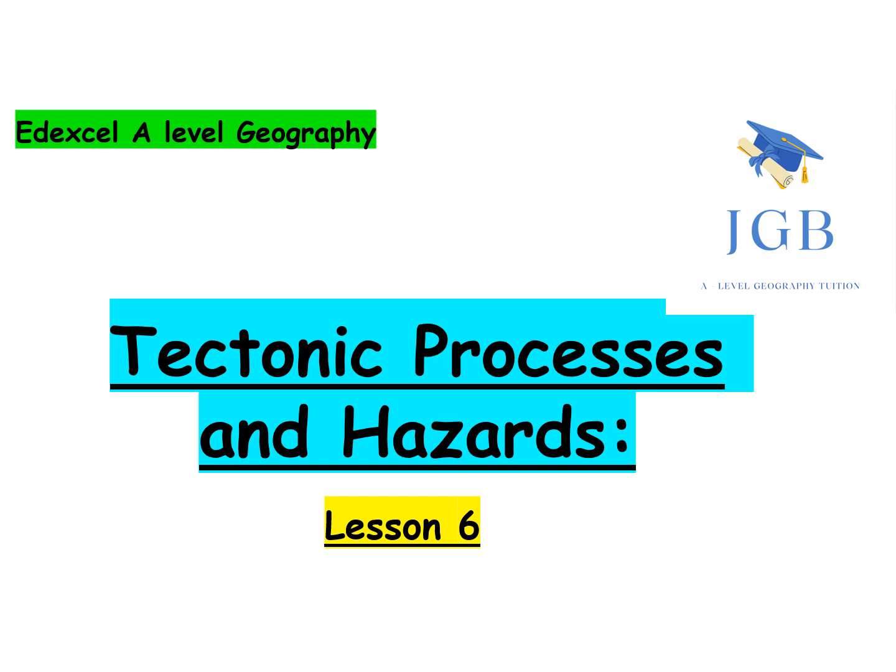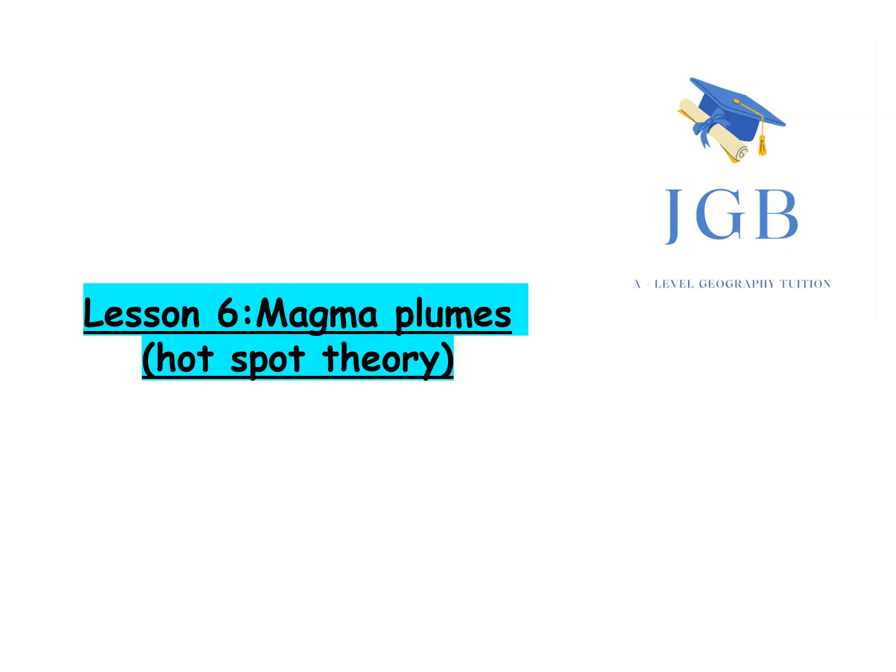Welcome to lesson 6. This is the final lesson in the series of looking at the plate boundaries. And well, this isn't a plate boundary. This is where we have a midpoint somewhere well away from the plates, where we get the explanation of volcanoes, and it's hotspot theory, sometimes known as magma plumes.